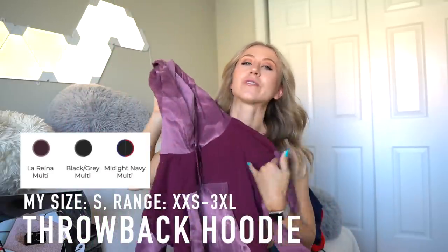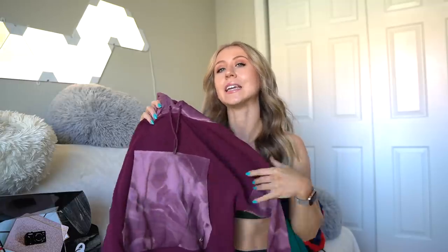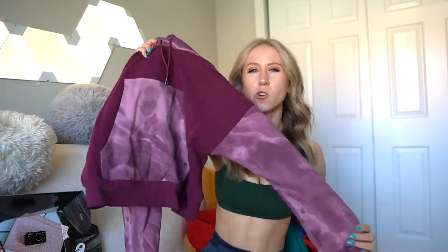There's also the throwback hoodie. When I first ordered this one, I thought it was going to be this Lorena color with a light purple detailing. I didn't know it was going to be the quartz print. To be honest, I feel like this is a little much for me with the quartz print. I like the other color combos a lot better because they're just solid color blocking. I think the navy and red one is super cute and super 90s, which I feel like a lot of this collection has little 90s influences.